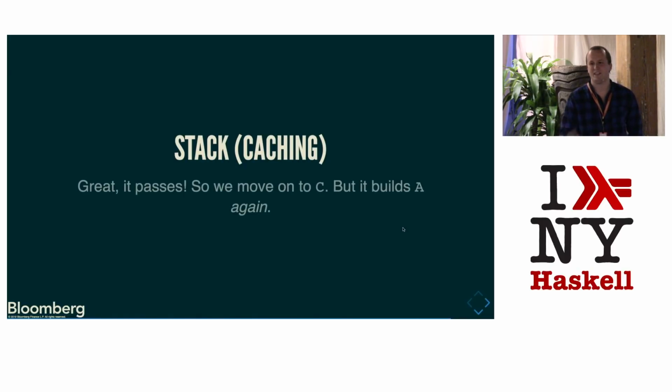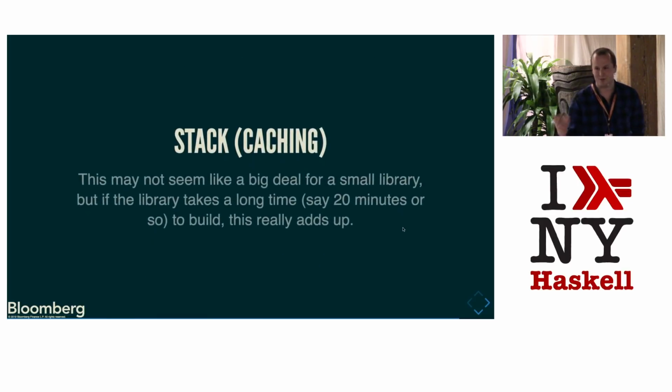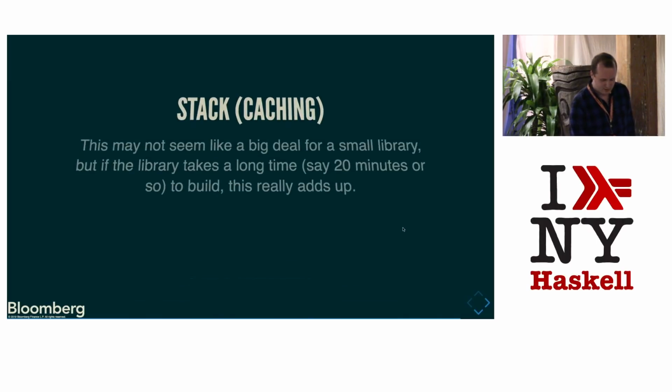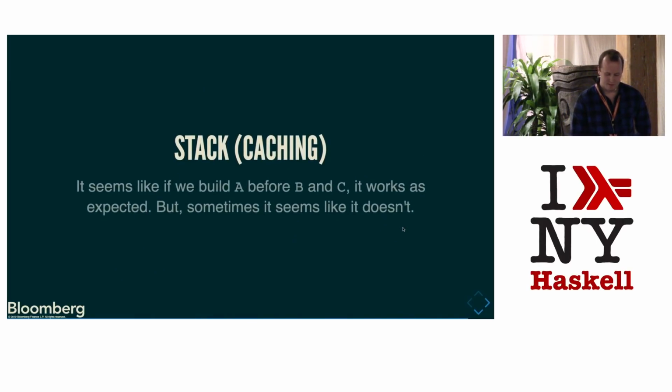Maybe the issue is that you should have built A first, and then maybe it wouldn't rebuild that. But sometimes it doesn't really seem to work out. I'm not sure why. Sometimes I find it rebuilding it. Maybe I'm accidentally touching something in A and it thinks it needs to rebuild. This might not seem like a big deal for a small library, but if your library takes forever to build, this can really slow down things like your continuous integration processes. So it would probably be nice if it were a little bit smarter about the caching.